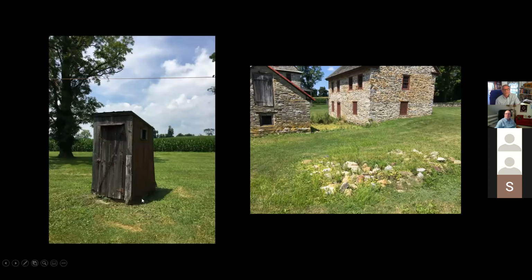Other interesting survivals include this privy, which probably dates from the very early 20th century. We haven't really done a lot of investigation on this building, but the privy stands behind the 1763 house. And there's also a rubble of a foundation, which may have been a smokehouse that stands, as you can see, adjacent to the ancillary building and the spring house. Again, we don't know how many other structures may have stood on this farm in the 18th and 19th century. We hope at some point to be able to discover other foundations and reveal other buildings.